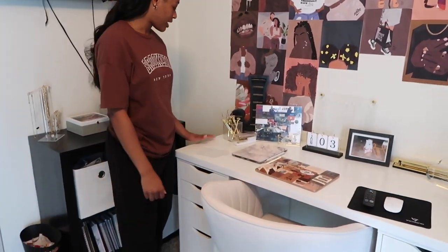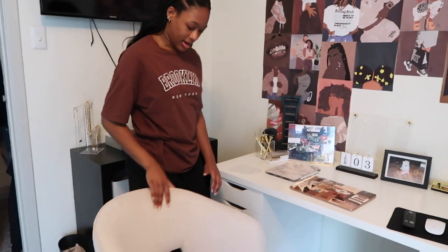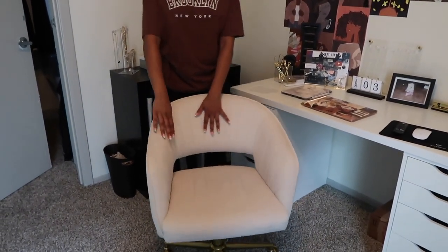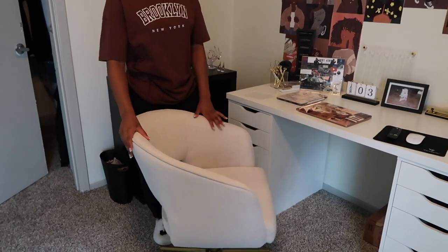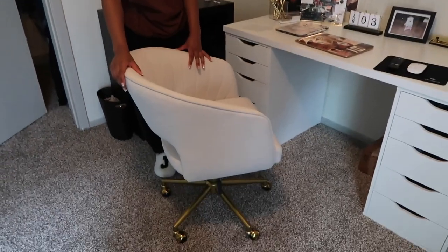Okay, so my desk, definitely my favorite part. I put a lot of attention to detail in this desk. Let's start with the chair. I've wanted this chair for a very long time. Jamin bought me this chair before we even moved out, so shout out to Jamin. It's super comfy, super cute. Hold it down so you can see the legs. The legs are gold.